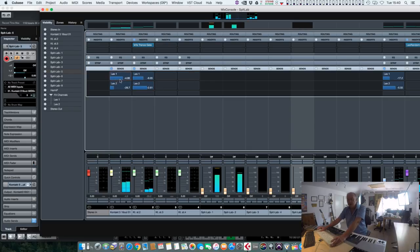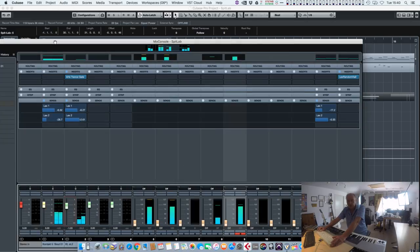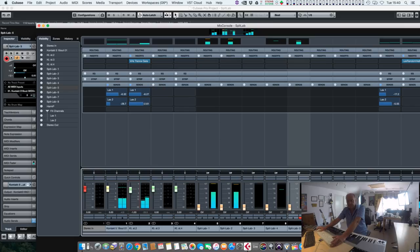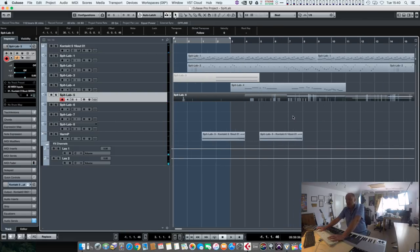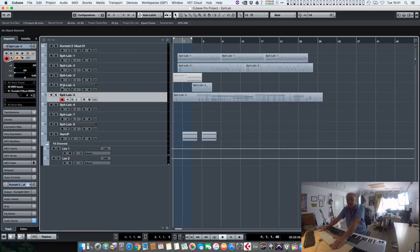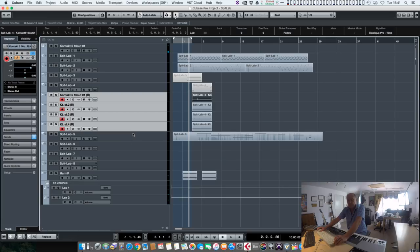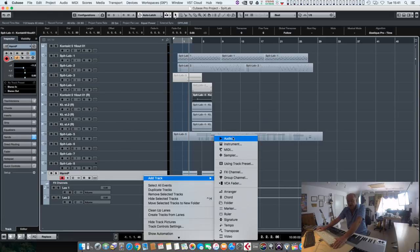I think it could do more of all this. Something else you could probably do, why don't I just do it? Don't talk about it, guys, just do it. What I thought I will do is bounce this little bit of guitar out, and then put some reverse reverb on it. I'll show you.